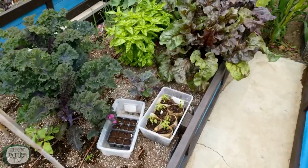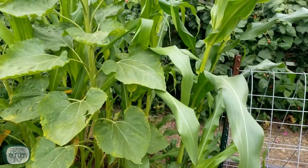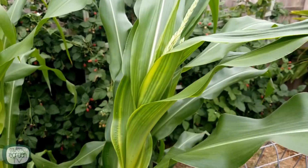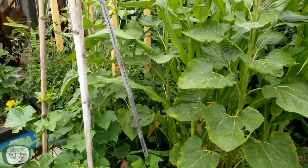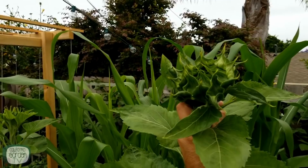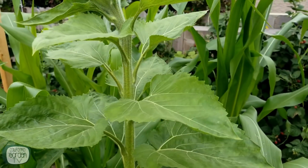Now back here we've got some sweet corn, bantam. This corn's taller than me, and it's starting to tassel, so that's exciting. And these are the sunflowers that were part of the Callie Kim Kids Garden series. And they're taller than me for sure, and this is just about to bloom. Should be showing yellow any day.